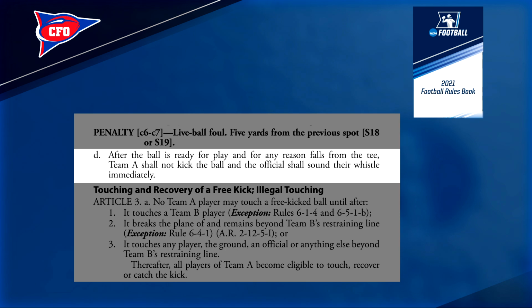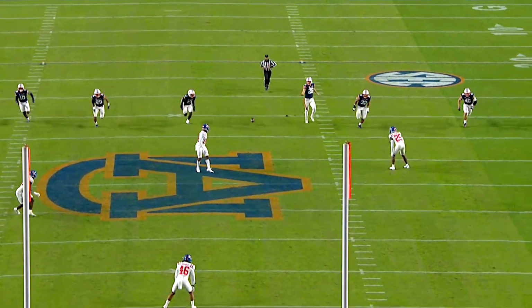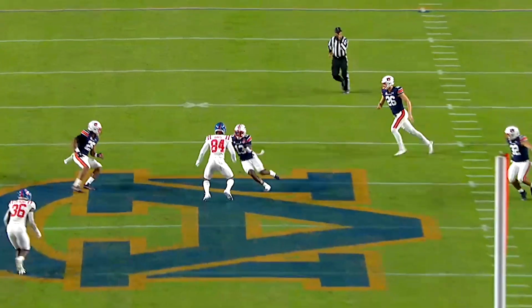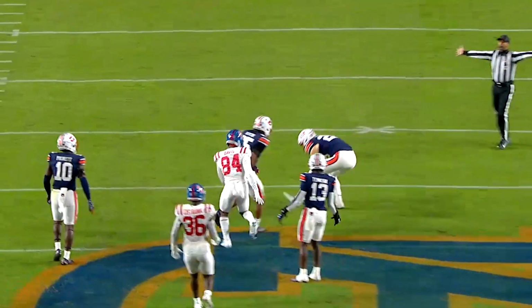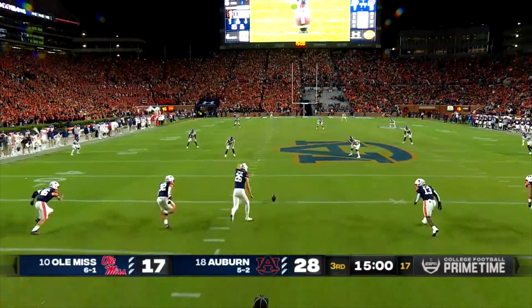But we do have a rule in place to govern this type of situation. And our rule states that after the ball is ready for play, if for any reason the ball falls from the tee, Team A, the kicking team, shall not kick the ball, and the official shall sound their whistle immediately. So if the ball falls off the tee, the ball is dead, and you can see the center judge blowing his whistle and killing the play. So what do we do? We're going to re-tee the ball, reset everything, and re-kick.